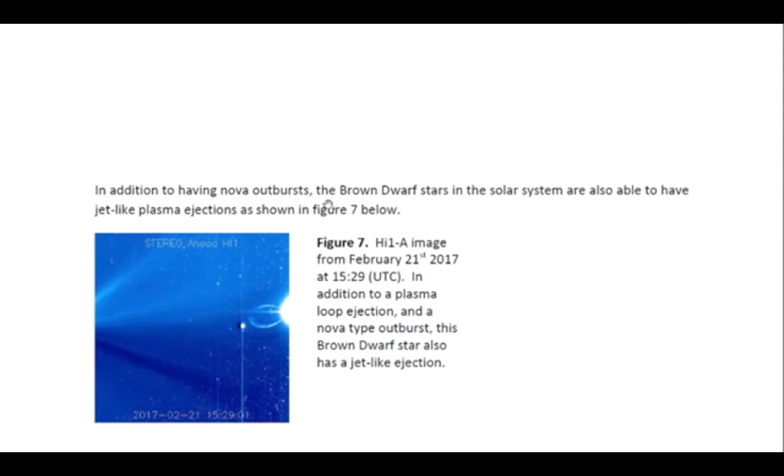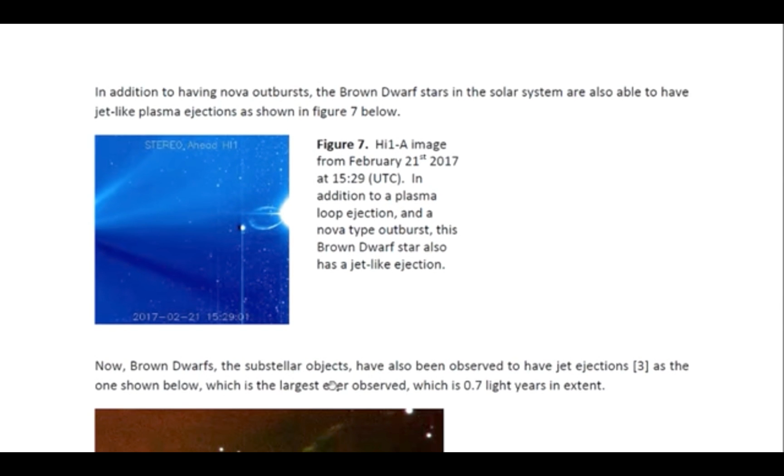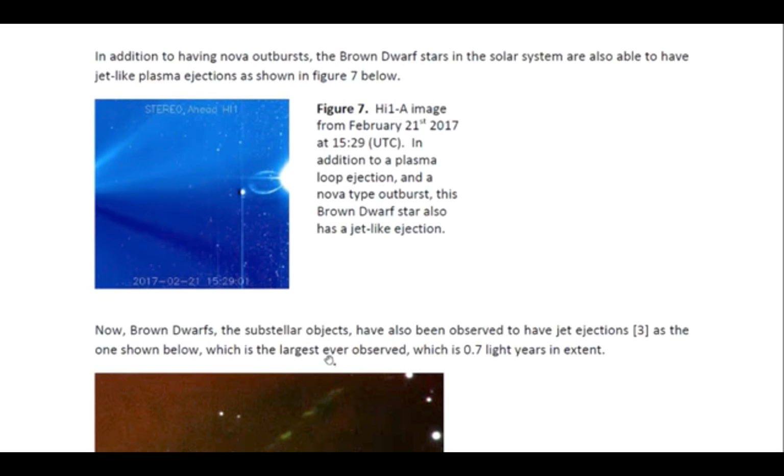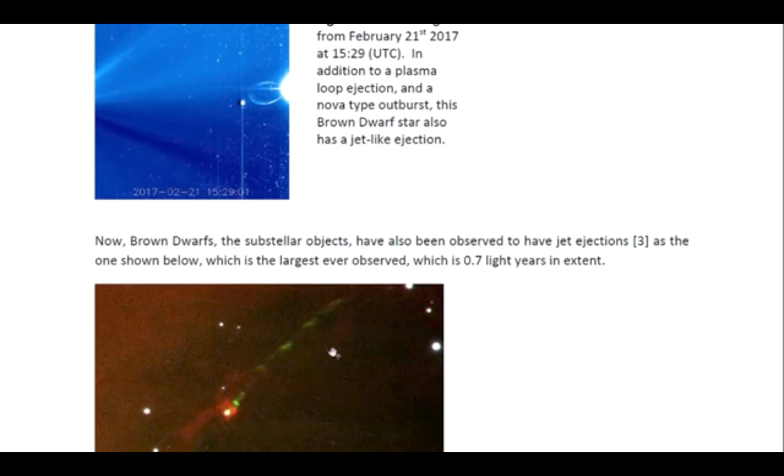Now, in addition to having nova outbursts, the brown dwarf stars in the solar system are also able to have jet-like plasma ejections, as shown in figure 7 below. So here we actually see a nova outburst because you see the bright rounded ejection when the object becomes extremely bright. And we see coming from it a jet-like plasma ejection. Now, brown dwarfs, the substellar objects, have also been observed to have jet ejections, as the one shown below, which is the largest ever observed, and this ejection was 0.7 light years in extent.